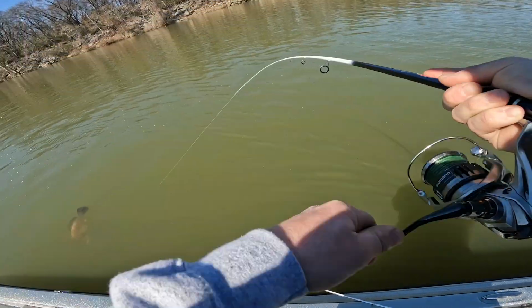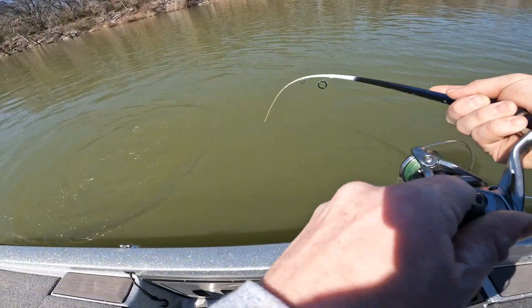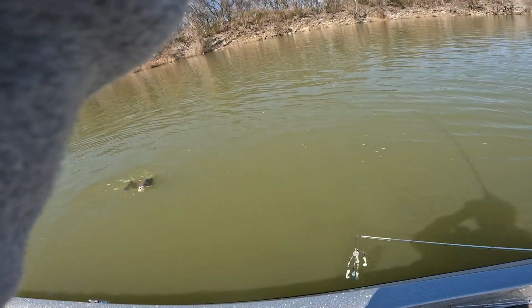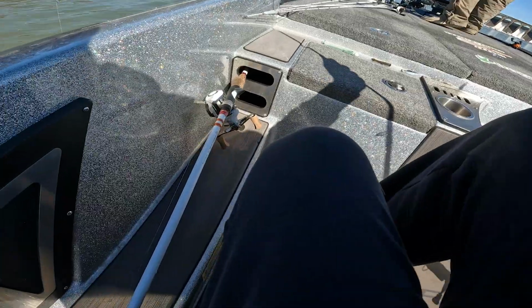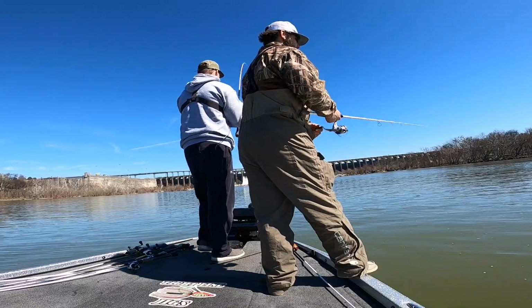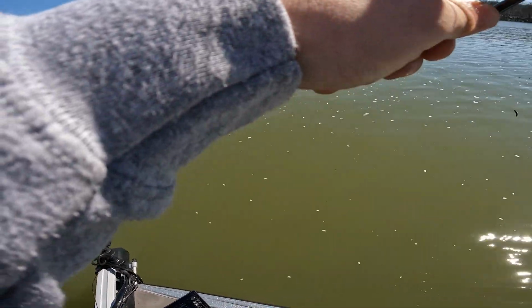Big old drum. Heck, I might have had one. The drum, and it just popped off and I was just like, oh, drum master. There he is. Please be a smallmouth. Another drum.